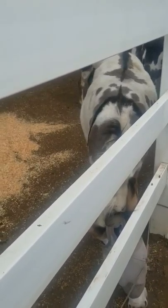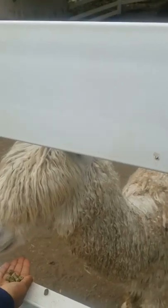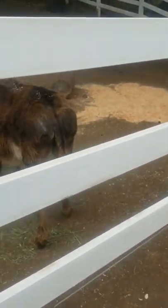A fun fact about donkeys. I used to eat rabbit food when I was a kid. Oh my goodness. I don't think I'd eat this. I was young. Wait, they do? Woolly person. They're llamas. Aww, they feel so cute.